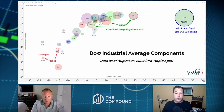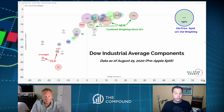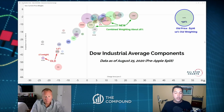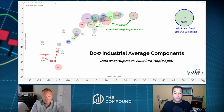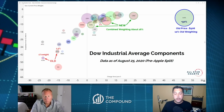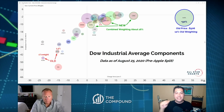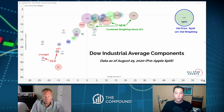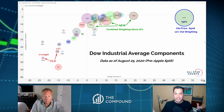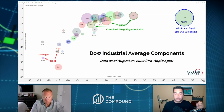So what's interesting is that the new components are now 16%. So there's two charts, right? The first chart shows the old weighting where Apple was such a monster. By the way, just so you know, in this bubble chart, the further it is to the right is the performance since June the 5th, which was the internal former pivot high. So we anchor to that date very specifically for a reason. We don't anchor to arbitrary beginnings of months or beginnings of quarters. That's silly. We anchor to where the market suggests there were turning points. So that was June 5th.